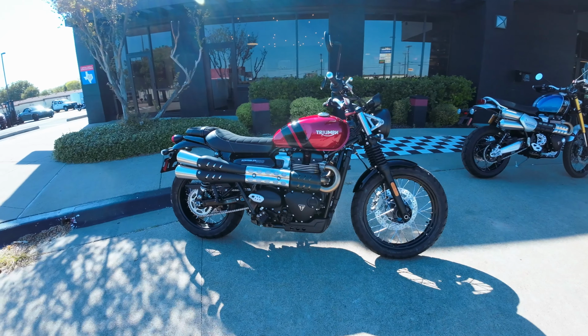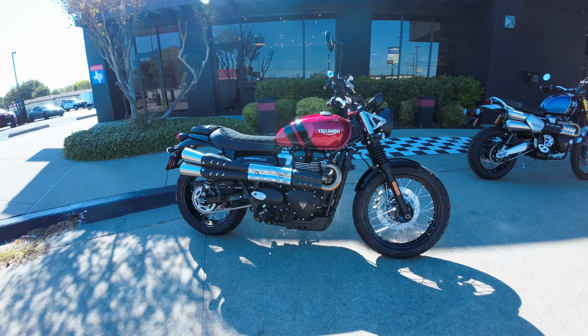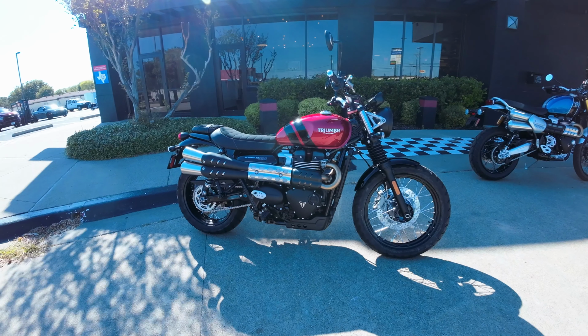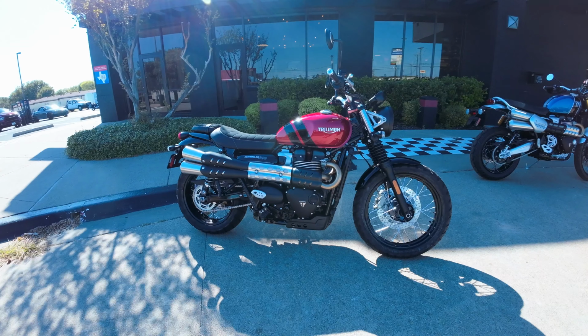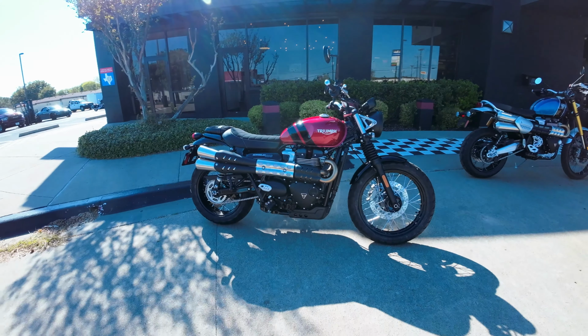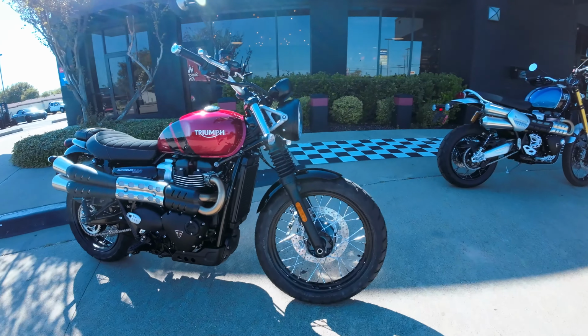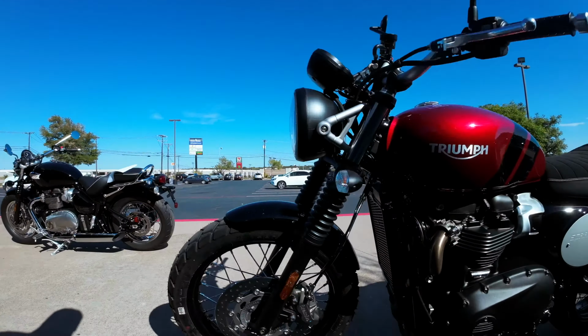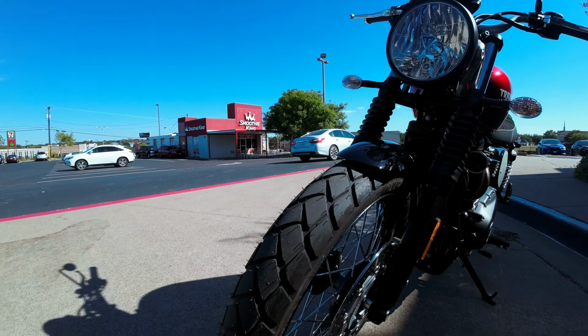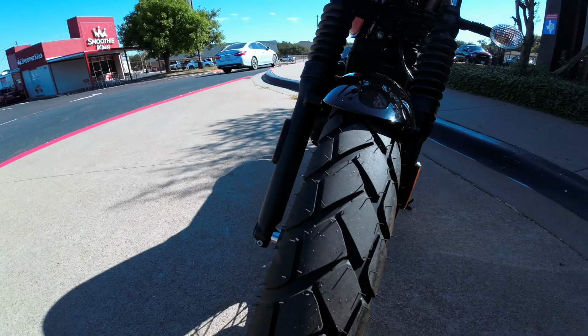65 horsepower out of the 900cc, about 80 Newton meters of torque. Someone could do the math and tell me what foot-pounds of torque that is, but I don't want to do the math. Let's talk 19-inch front wheel, single brake up front. I believe Brembo. Like I said, it's got a little bit of a knobby tire on there. You can see that.